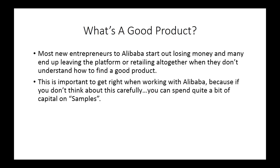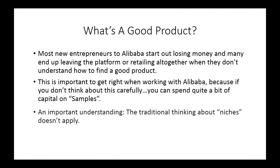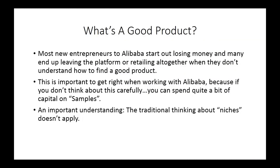Now, this is very important to get right when you're working with Alibaba, because if you don't think about this carefully, you can spend quite a lot of capital on your samples in order to get ready to sell. Now, here's an important understanding. The traditional thinking about niches does not apply.